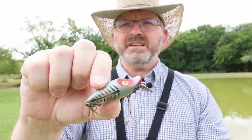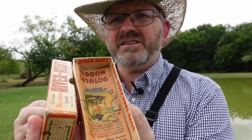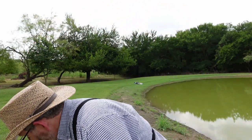Now, you do need to make sure and compare the lure that is written on the box with the one in the box because it's not always the same, but this is the River Runt. It's made by Heddon, and all of these still have the catalogs in them. Most of these are dated, in fact, all of these in this particular bag were dated 1948. So that's one of the ones I picked up. Those should sell for somewhere between $40 and $60.